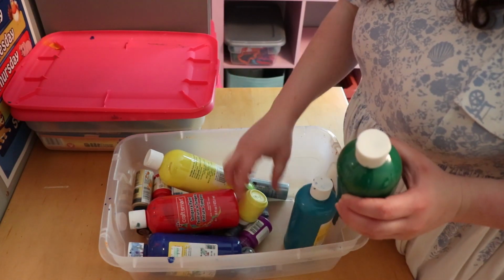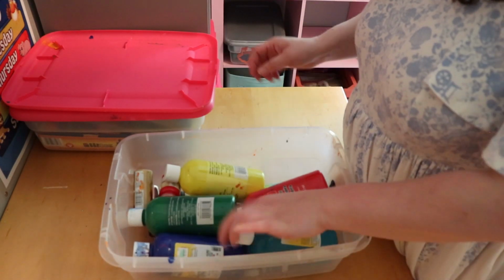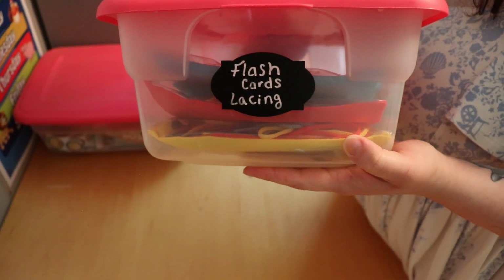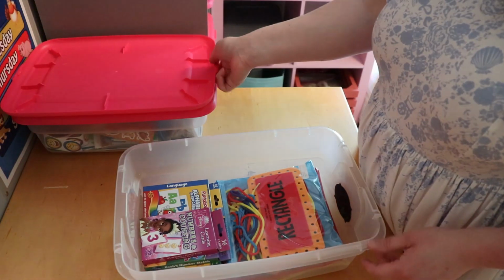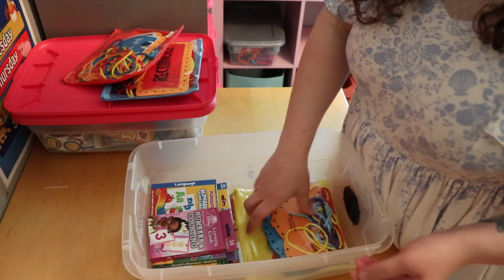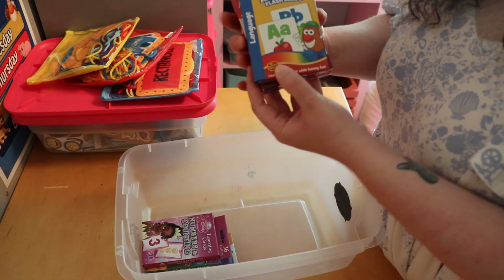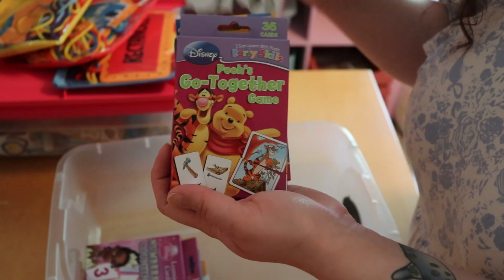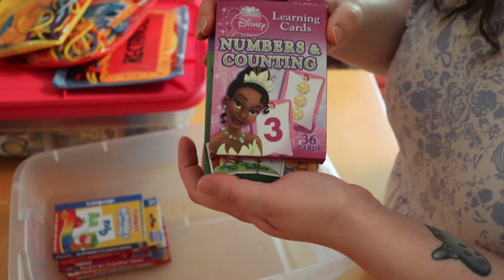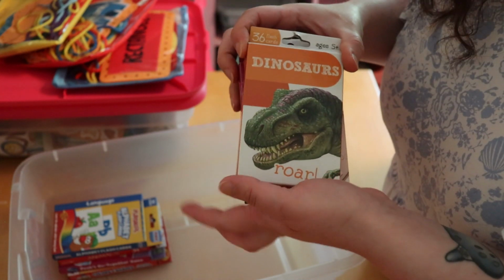And there's all sorts of paint in here. Kind of messy because she gets into this without asking sometimes. There's flashcards and lacing. Shape lacing. Animal lacing. And vehicle lacing. And then I have a bunch of flashcards. So I have alphabet, animals, go together, and colors and shapes. Also have colors and numbers, a number match, same or different, dinosaurs, and precedents.